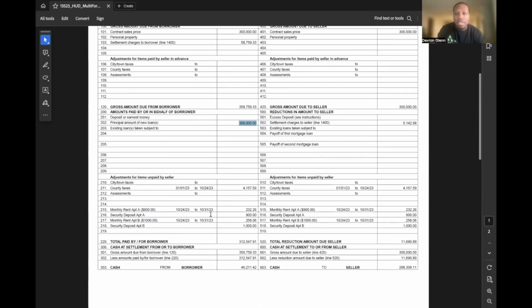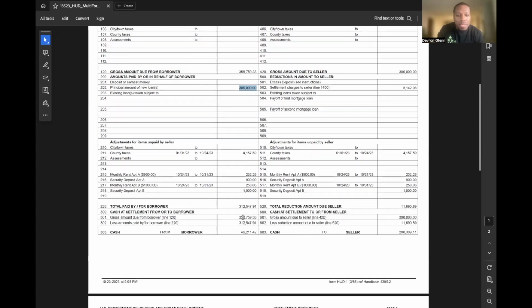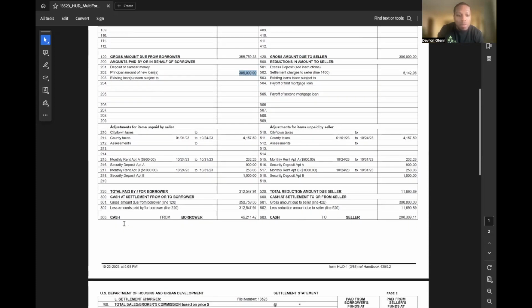Both units have tenants, so I'm basically credited for the rent and the deposit. That's what this shows here. After you add it all up and do the subtractions, what I have to bring to the closing table is $46,211.42. So that's what I had to pay at closing.